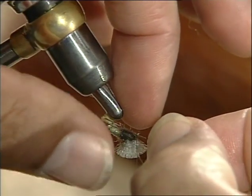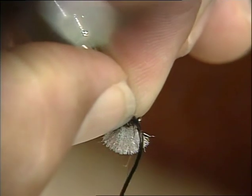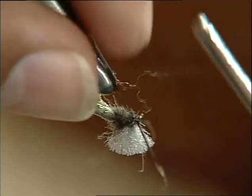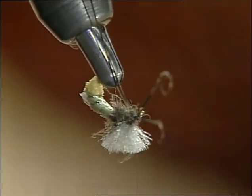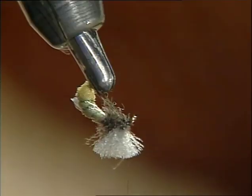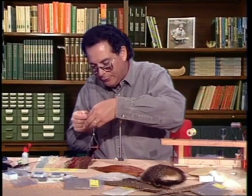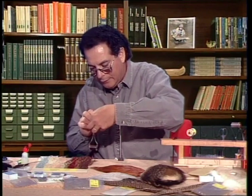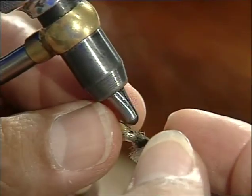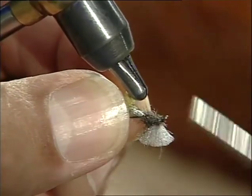Now, we'll tie them underneath with a quick loop, secure them, just like that. And we're going to trim right away the excess fibers that we don't need. And now the trick is to open up these antennas on both sides of the fly, so they ride like that. So we pull them out and we hold them. There.